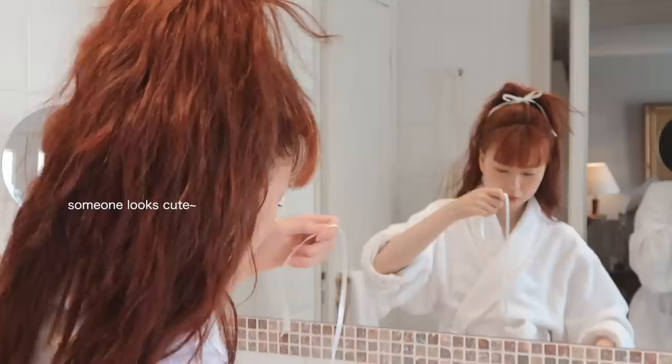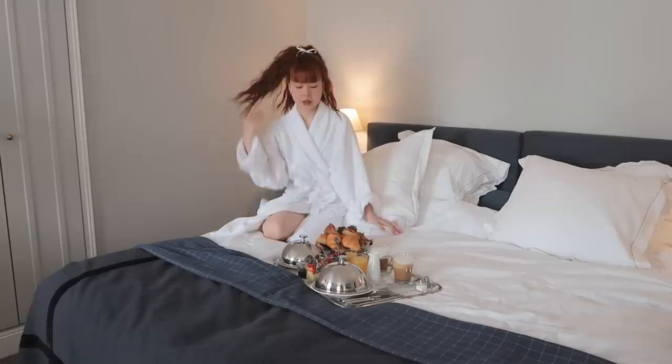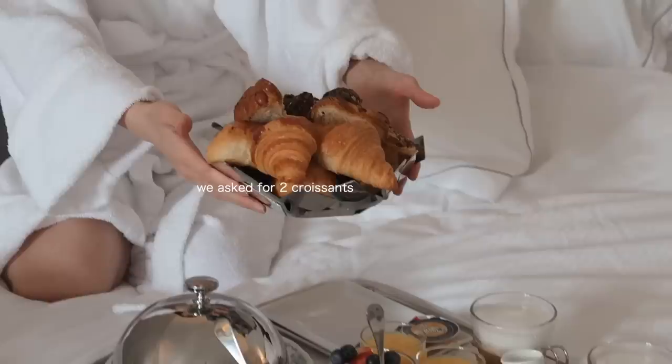Oh, someone looks cute. Wow. She's like a little orange princess. Princess Orange. Breakfast is served. Oh, you look like a little Thumbelina. We have omelet. Ta-da! And a cappuccino, orange juice, fruit. We asked for two croissants, but look at this. What is this? This is an entire... Yeah, they gave us so much bread. Oh my god.